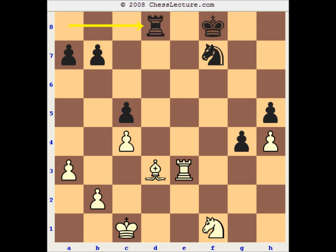Rook d8, knight g3, and finally the black position falls apart. If he loses that h5 pawn, it's a clear piece down. Rook d7, knight takes h5, black is a clear piece down. Threats of knight f6, black resigned.